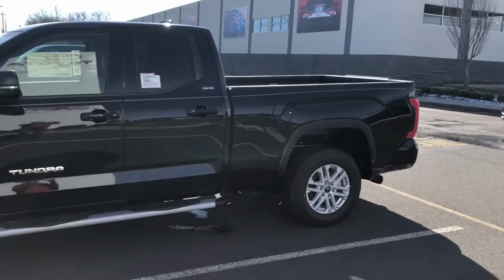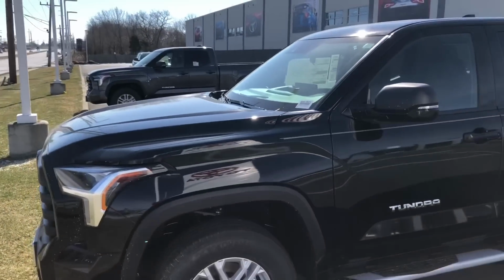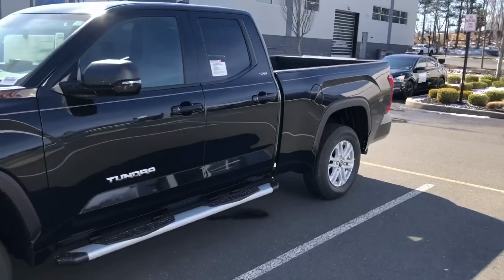You can get that or the 5.5 foot bed. So that makes the double cab, I don't know, a little bit more of an outcast if you ask me, because the reason the double cab everybody wanted, it was so lucrative, was the fact that you could get this bigger bed. So now, what do you do?